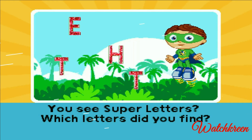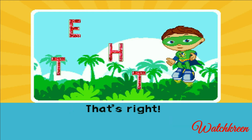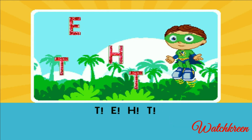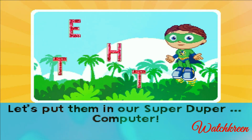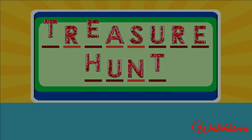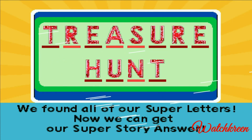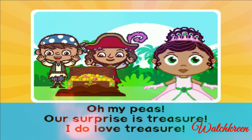You see super letters? Which letters did you find? That's right! T. E. H. T. Let's put them in our super duper computer! We found all of our super letters! Now we can get our super story answer! My peas! Our surprise is treasure! I do love treasure!